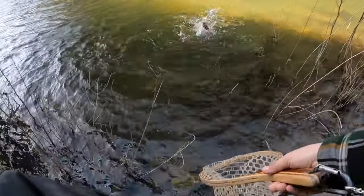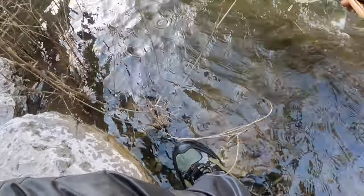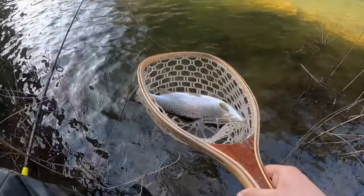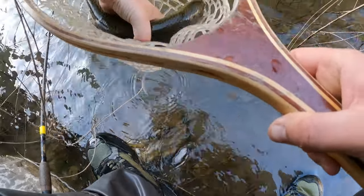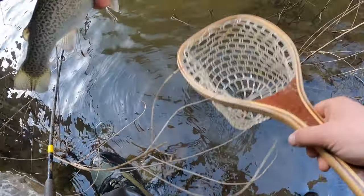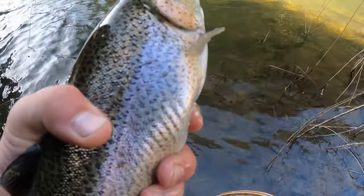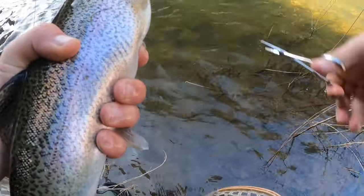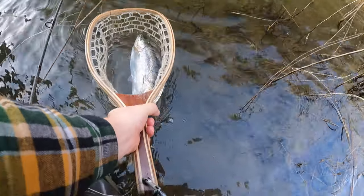Big rainbow. Come here. Woo. Big rainbow. I changed up my tactic a little bit. Wow. That guy is thick. So what I did there was I literally just let the lure sit there, and that fish came up and smacked it pretty damn good.